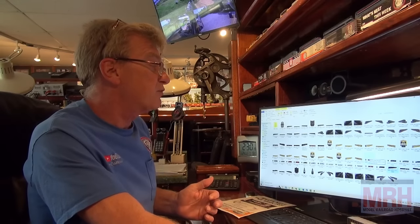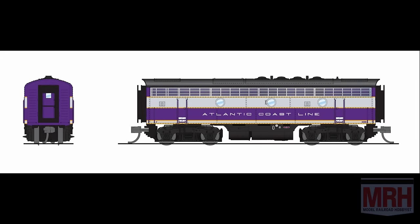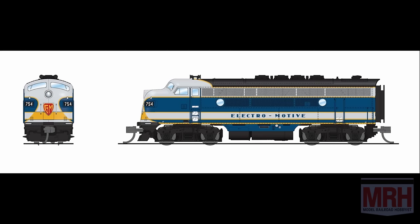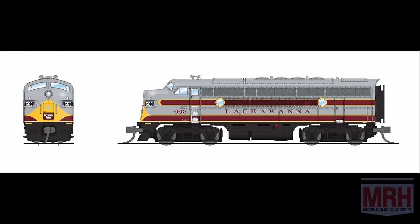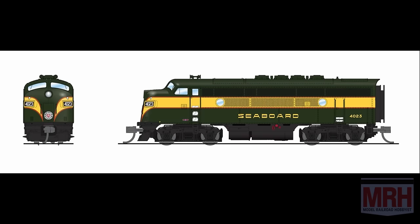Before I leave you, I also want to tell you, Broadway Limited has also announced this month a multitude of N-scale F units and F3s and F7s. And I want to go through these briefly because the road names are beautiful. The Atlantic Coastline A and B units are available in N-scale with Paragon 4 sound. Chesapeake and Ohio, the Clinchfield, the Electromotive Demonstrator units with a B unit to match, the Lackawanna Railroad, the Gulf, Mobile and Ohio Railroad with a B unit to match on that, and the Seaboard Lines, number 4023.